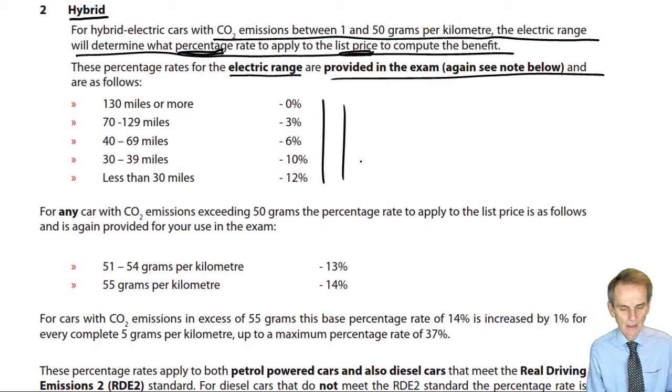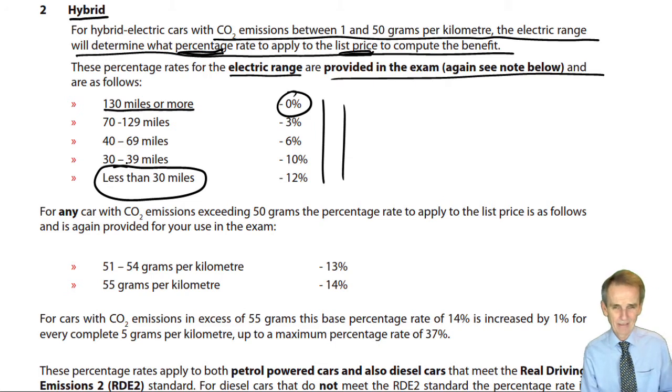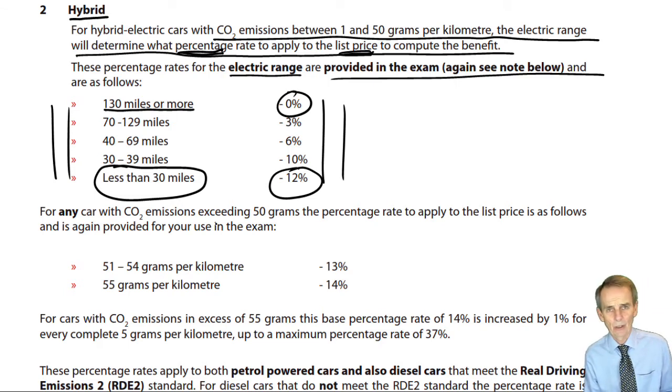And what we can see here is that the bigger the electric range, so the less the need for fossil fuel, your petrol or diesel, the lower will be the assessable benefit. So if it's 130 miles or more, 0%, effectively this will be exempt. If we have less than 30 miles, so the battery's like a couple of AA batteries that you stick in a torch or something, then it's going to be quite high. It's going to be 12%. In between, you've got those provisions. As we've seen, you don't have to learn them. You simply have to look it up on your rates and allowances page in the exam.